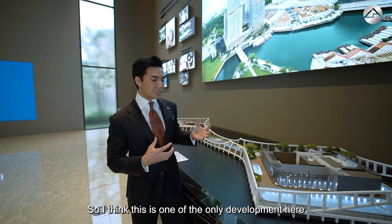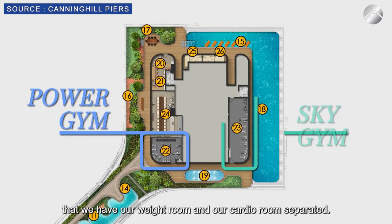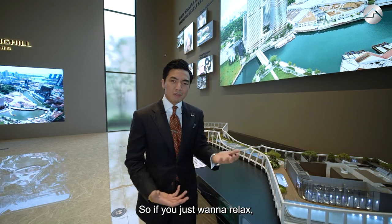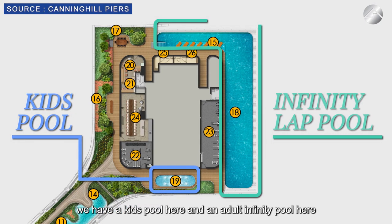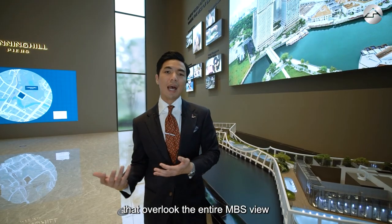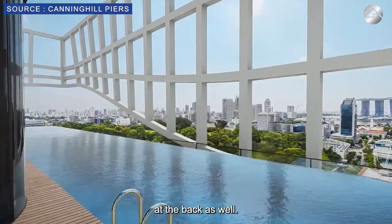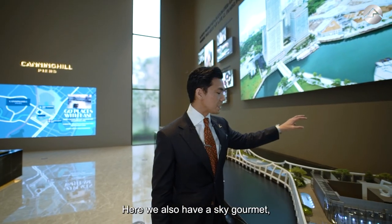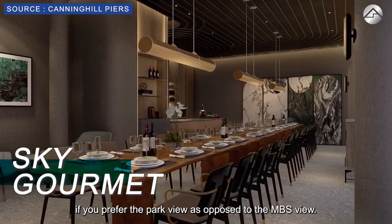So I think this is one of the only developments here where we have our weights room and our cardio room separated. If you just want to relax, or your kids just want to relax, we have a kids pool here and an adult infinity lap pool here that overlooks the entire MBS view, or if you want to overlook the greenery view at the back as well. Here we also have a Sky Gourmet if you prefer the park view as opposed to the MBS view.